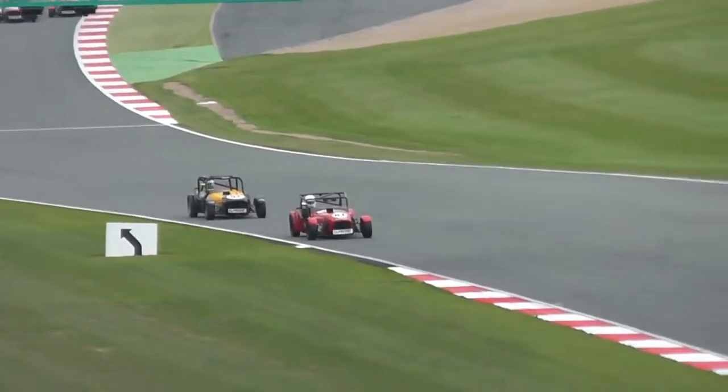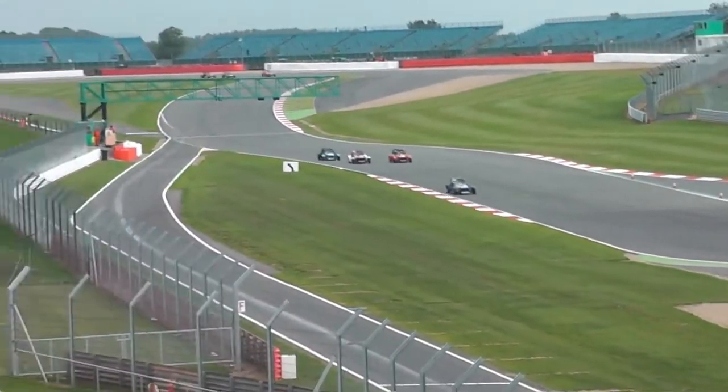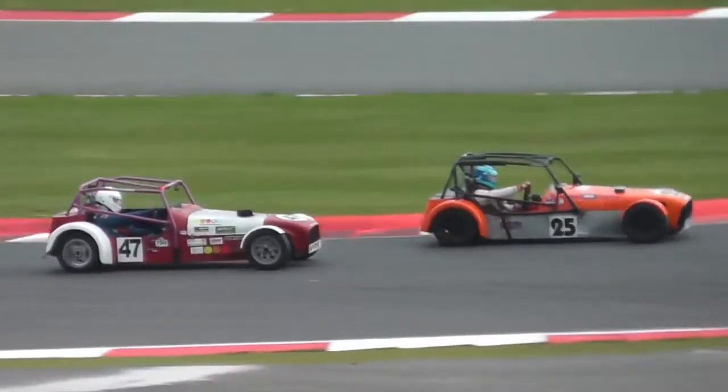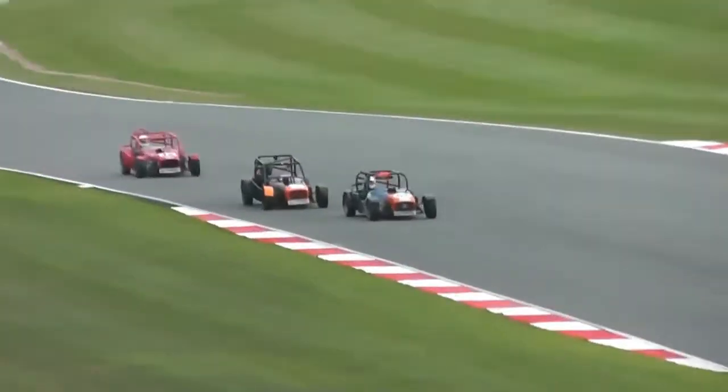And that's Ryan Munt in 7th, sorry, and Paul Bryant in 8th. That's a good recovery after that contact on turn 1 the first lap. Here's a battle then between Connery and Penstone Smith. Also in there, the 74 car of Gary Brandon.